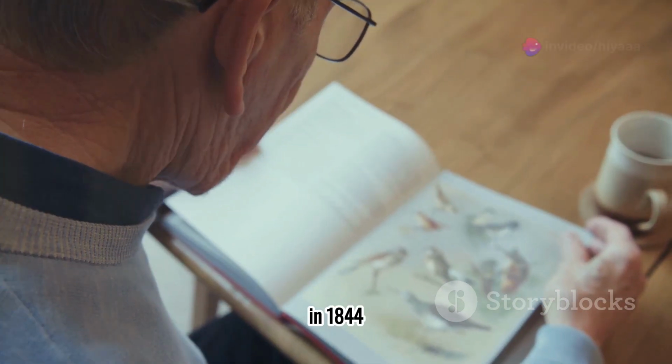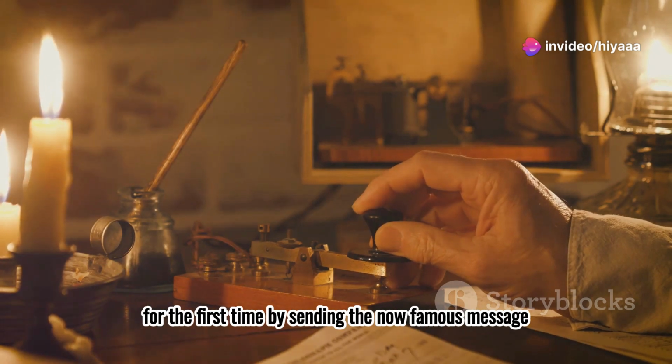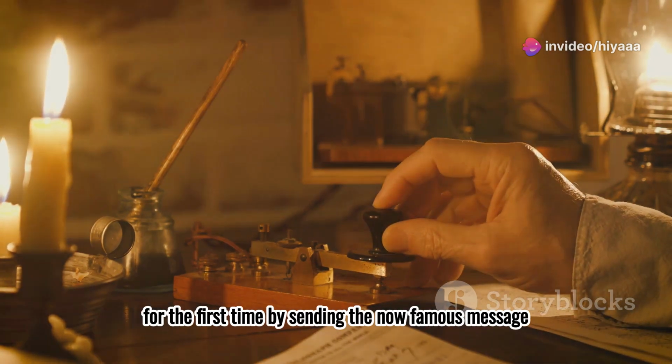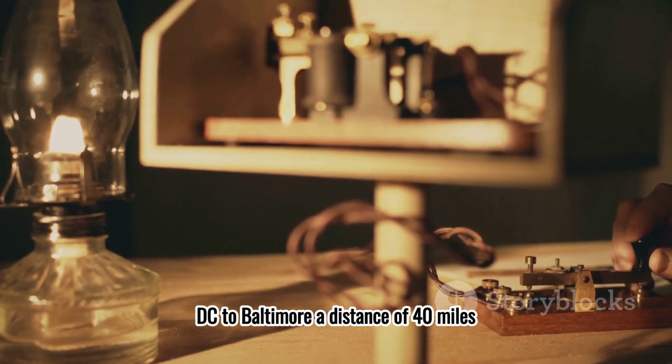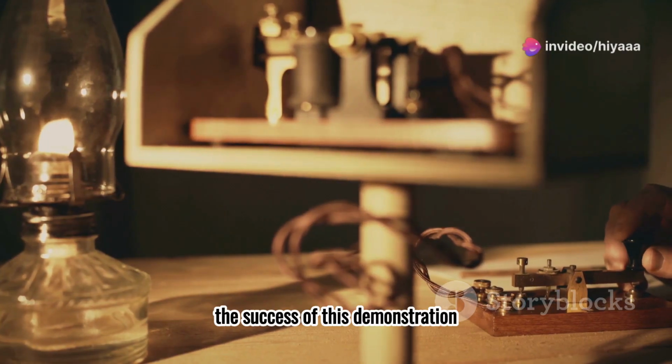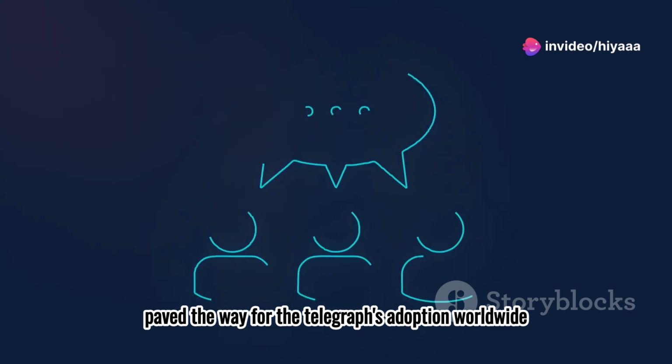In 1844, Samuel Morse demonstrated the telegraph publicly for the first time by sending the now famous message, "What hath God wrought?" from Washington, D.C. to Baltimore, a distance of 40 miles. The success of this demonstration paved the way for the telegraph's adoption worldwide.